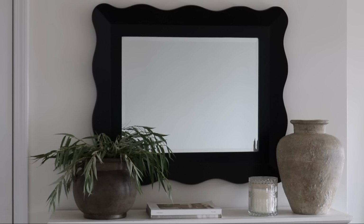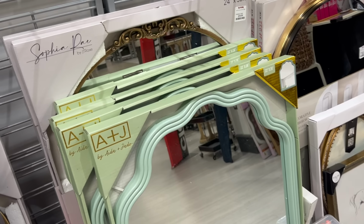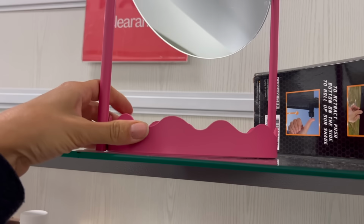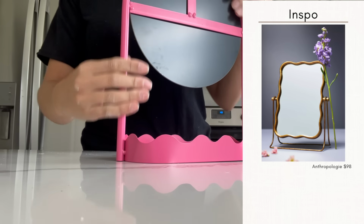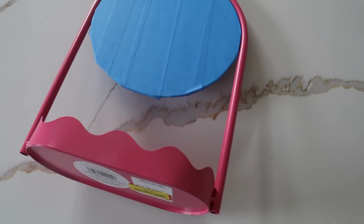In addition to secondhand stores, another place I want to make sure to mention in this video is shopping the clearance at Marshalls and HomeGoods, because you can find really similar things that might, again, just need a tweak or two. So this hot pink mirror just felt a little bit juvenile, so we want to make it feel a little bit more vintage inspired.